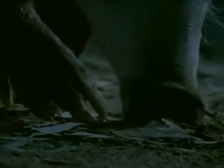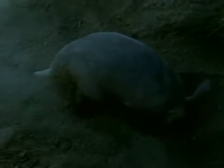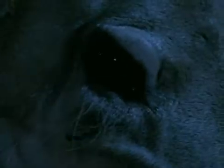After dark, one of Africa's most powerful excavators is at large. The aardvark is the only creature that can dig its way into massive termite mounds. Against its sturdy claws, the insect's earthen defences are no match. Once breached, the aardvark licks up his tiny prey.